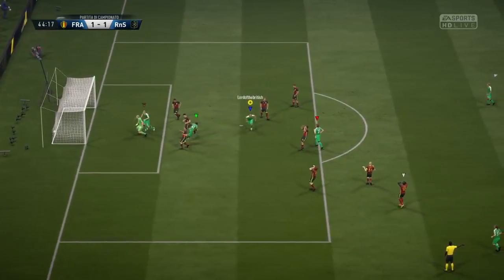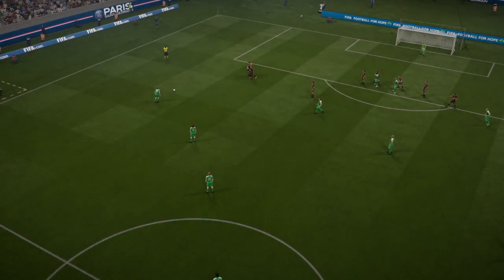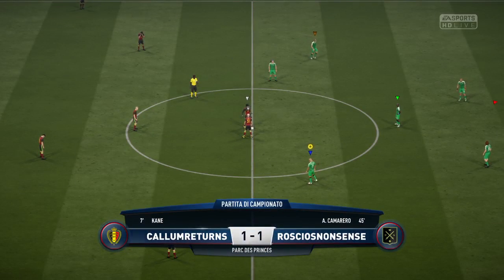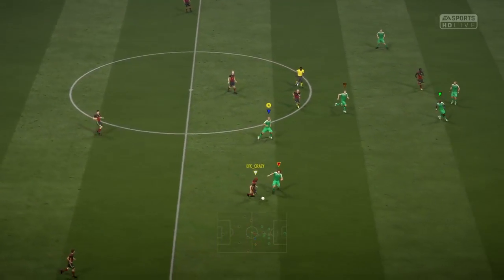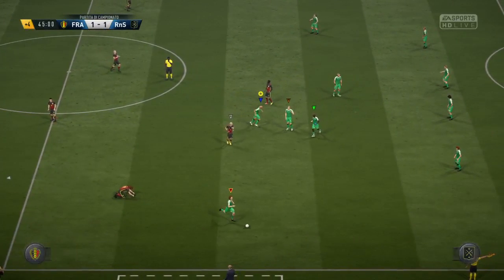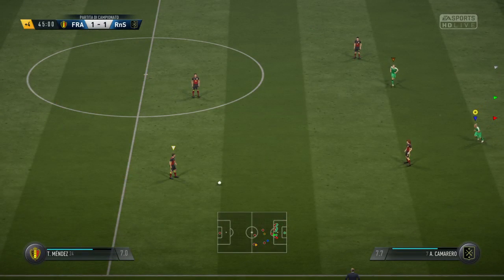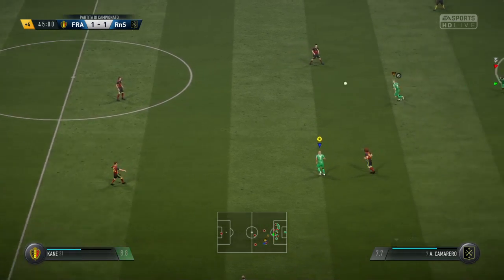Camara! We're level again here. And that's a shock equaliser, I must say. It didn't look as though they'd got that kind of attacking play left in them. But they've confounded us all and certainly confounded the opposition. That's another foul. He has been booked. Well, the action is going to continue here. We've got 4 minutes of added time.